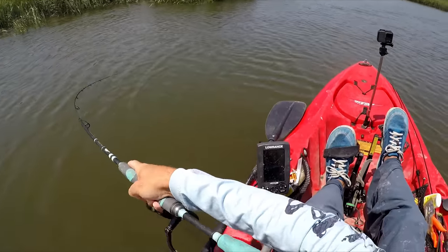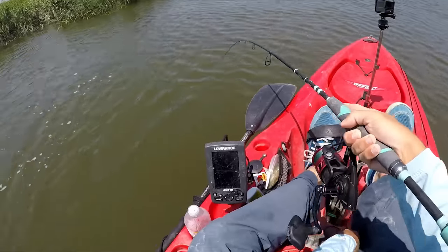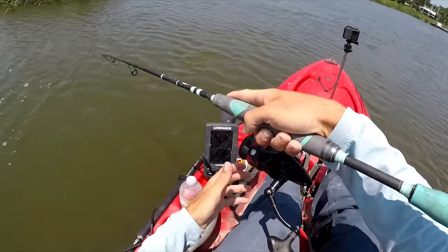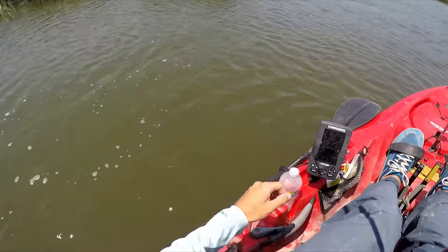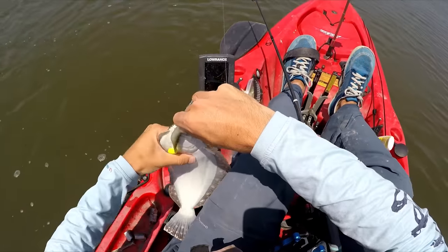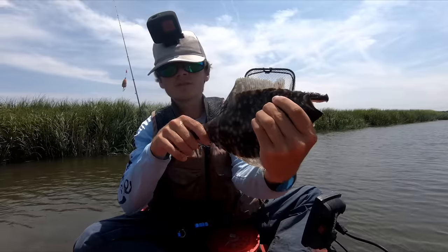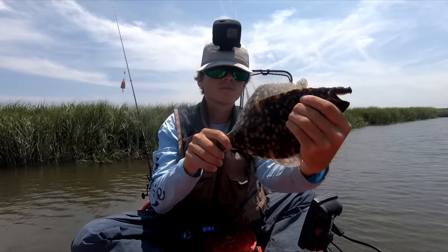Look at that. First cast. Another flounder? Another small flounder. But I really think going heavier just helped. I mean, I just got another flounder. First cast with that. Just a little 12-inch flounder.